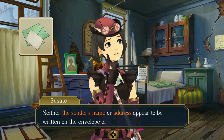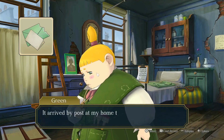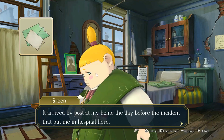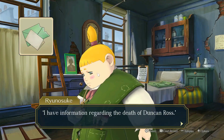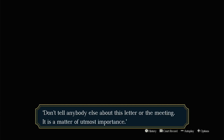Neither the sender's name or address appear to be written on the envelope or card, and it seems to be ripped somehow. It arrived by post at my home the day before the incident that put me in the hospital here. I have information regarding the death of Duncan Ross. Come to the Slug and Salad on Briar Road at 5 p.m. on the 17th. Don't tell anyone else about this letter or the meeting. It is a matter of utmost importance.